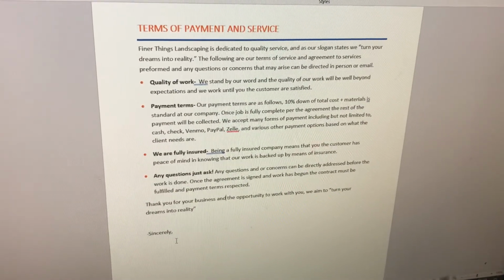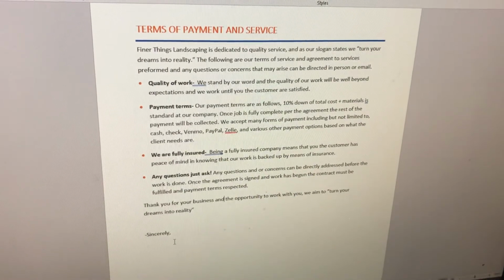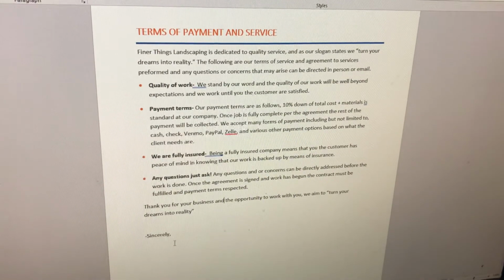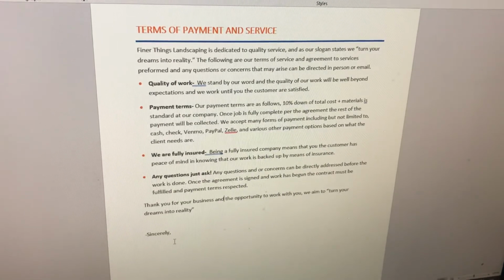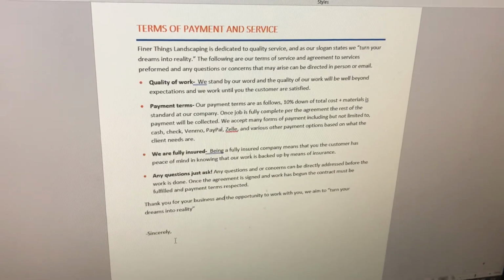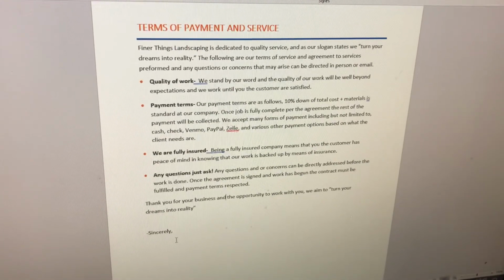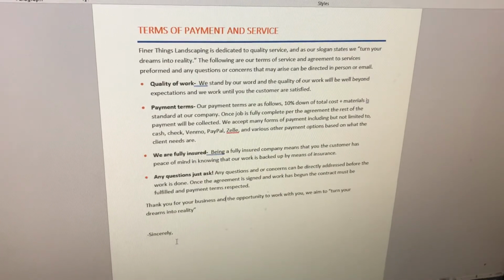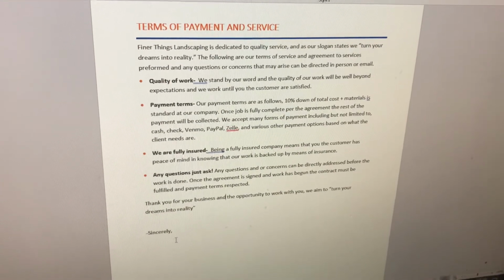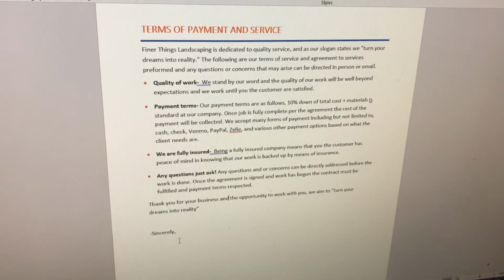So number one, do a good job, do quality work, take your time, do good work so people know that you do good work. That's what you're known for. And also have the correct paperwork in case something does go wrong. It covers you as the business owner. I suggest getting an LLC for that reason. Make sure you have business insurance, and make sure you have payment terms so you don't get screwed.